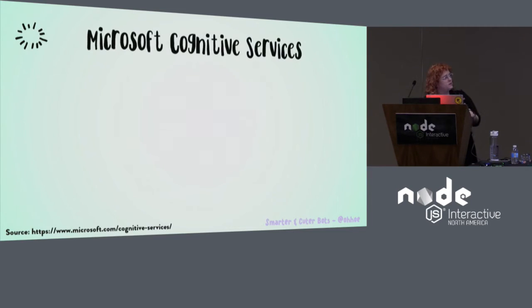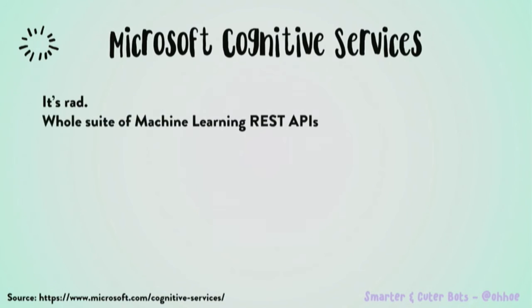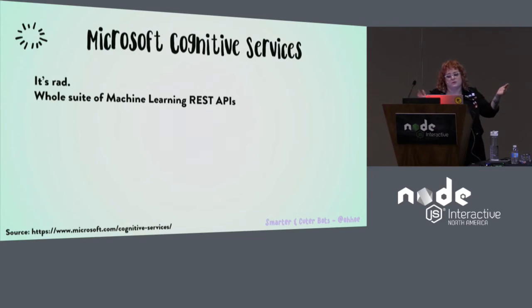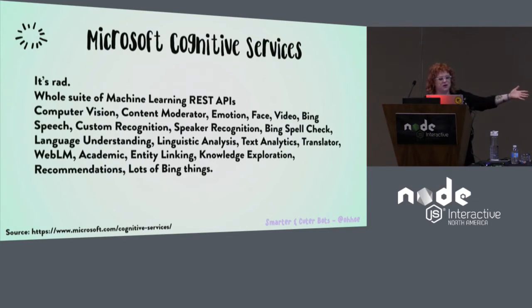So now we're going to talk about Microsoft Cognitive Services. It's rad. I'm not just saying that because I work there. I swear it's pretty good. It's a whole suite of machine learning REST APIs. If you can post a form and hit an endpoint, you can use any of the APIs. Here is almost all of them.